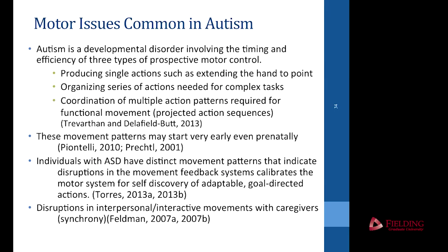Children with autism have very distinct movement patterns that indicate disruptions in the movement feedback systems that calibrate the motor system. This is some of Elizabeth Torres's work, and her work is very complicated and dense, but basically, as we develop, we come to have an understanding that if I'm going to reach for a cup, I'll see if I can do it. If the cup's right here, I adapt as I am approaching and I stop at the right point. And there's a sweet spot in space that I come to know and anticipate.